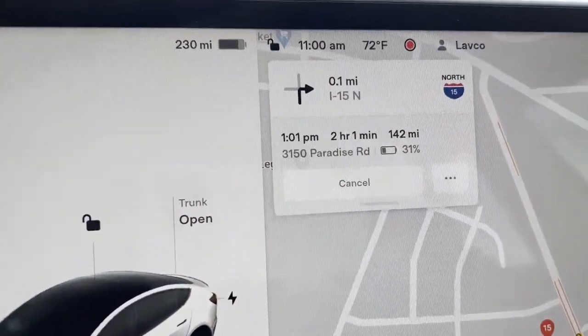So I think I'm going to do that. It says I'll make it all the way to Vegas at this point, and it's been fairly accurate so far, which is kind of shocking. So I think I'm just going to stop at Baker and enjoy myself there, because I think the charger there is a lot bigger, and it'll be closer to lunchtime because it's only 11 o'clock. So it'll probably be maybe 11:30 by the time I get there. So let's go. Honestly, not bad.